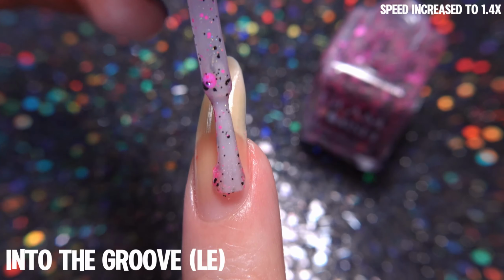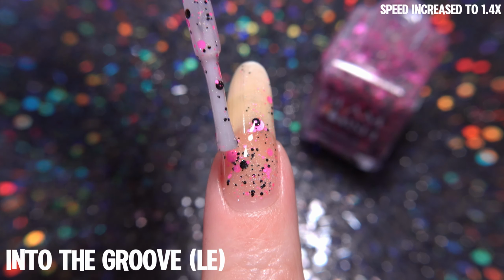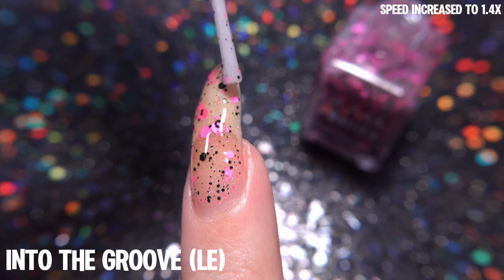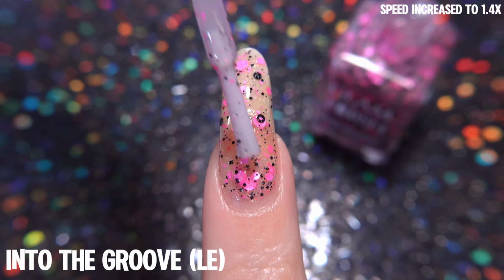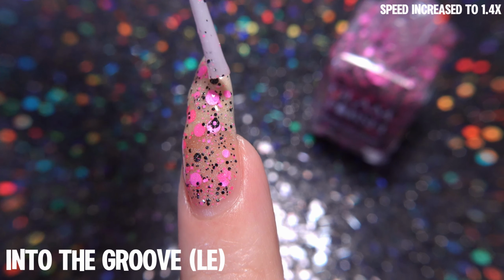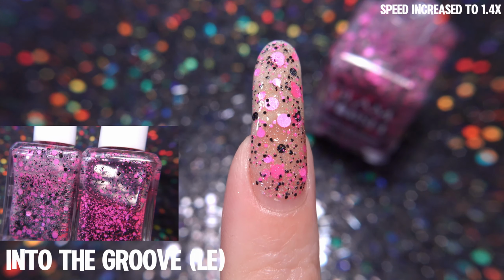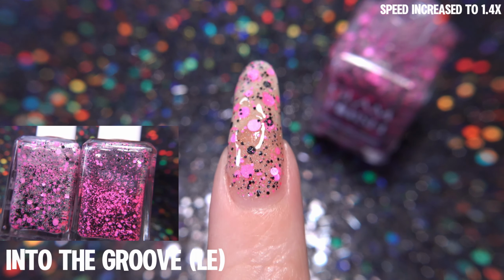Into the Groove. So this one could have tricked me into thinking it was part of their Halloween shop. Black and pink will forever be Halloweenish to me, and this one's a little different because it does have some tiny holo scattered throughout the base, but we cannot ignore the pink and black circle glitters. They are definitely the star of the show, along with what Glam Polish calls leopard print glitters. So I don't know, maybe if you're dressing up as a black and pink leopard for Halloween, this could be your polish match. I didn't actually get any of those leopard print glitters on my nail, but let me show you a bottle comparison of this one alongside Pretty Girl Bling, which also has that pink and black color combo, but the glitter size is smaller and Pretty Girl Bling does not have any holo in the base.